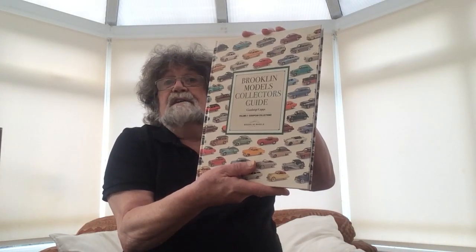Now, some of you will no doubt remember that earlier on this year a rather superb book was published by Brooklin Models entitled Brooklin Models Collector's Guide Volume 1 American Collections. And this was a book which was very comprehensive in its listing of all products from Brooklin Models Limited of vehicles of American origin. Now we have a sister volume which has appeared, similarly entitled, but this time is Volume 2, European Collections. And here you see is the book.